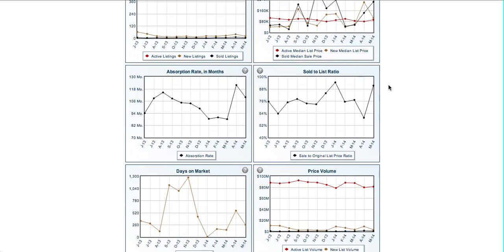You can also see here the sold list. I think this is if you did a trend line. Unfortunately, this program doesn't do that. So you can see it's kind of sporadic throughout different seasons, but as a trend, it's trending upward. The absorption rate. Unfortunately, we had a massive bump here between May and April. I'm not sure why in a month it would jump that much with the absorption rate. I guess we must have had a month with no sales.